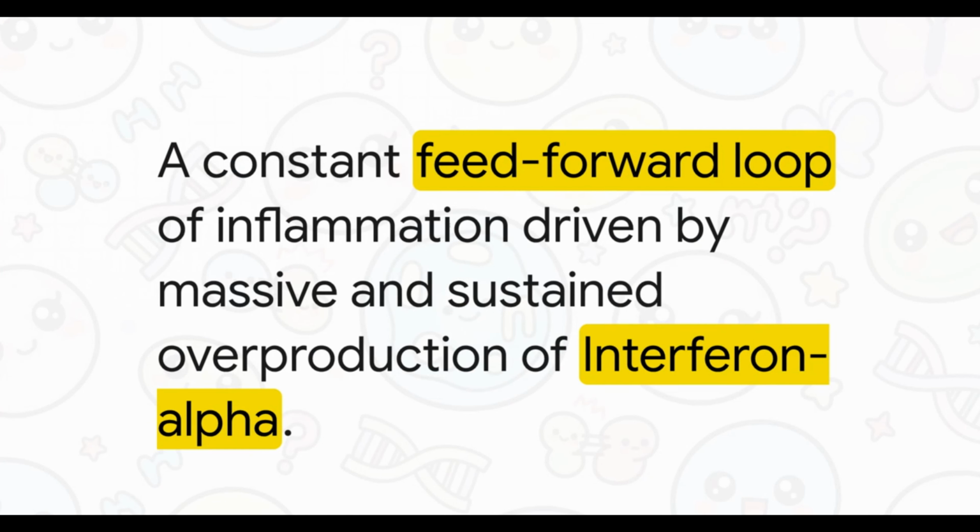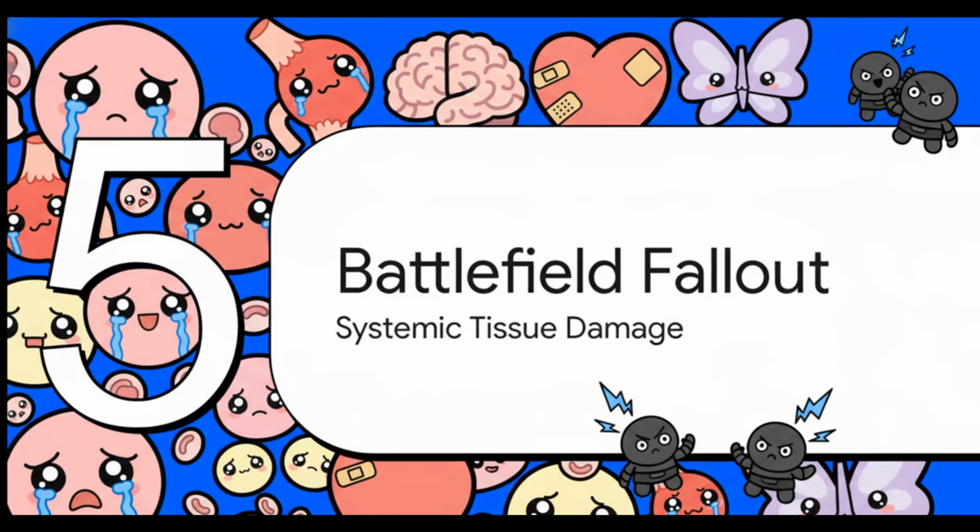This massive release creates what we call the interferon signature. And honestly, it perfectly explains why patients feel so profoundly sick. Their bodies are locked into this exhausting, blaring chemical alarm that simply never turns off. Usually interferon is released to fight off severe viral infections, right? It's what gives you the terrible body aches and fevers when you have the flu. But here, the body is flooded with it constantly. It creates this brutal feed-forward loop. More B cells make more antibodies, which create more immune complexes, which trigger even more interferon.